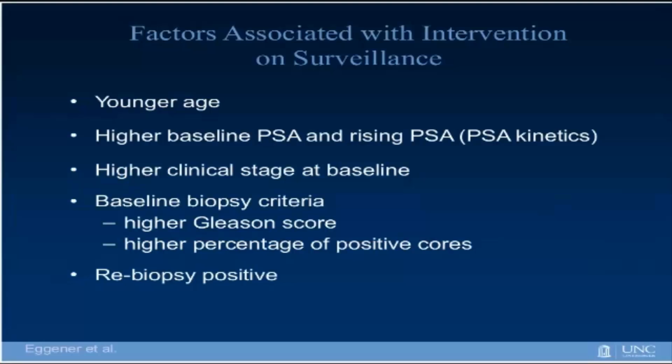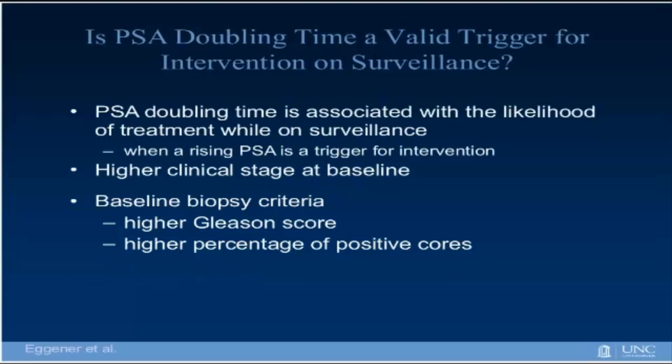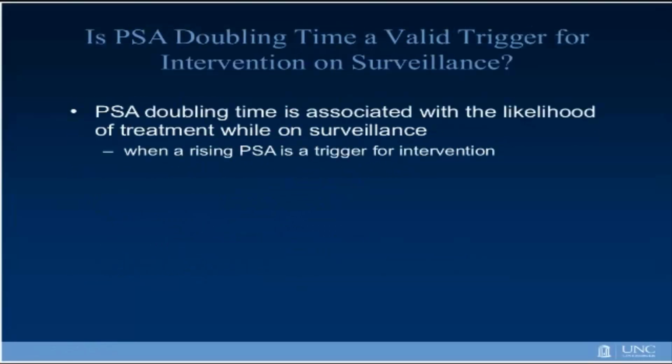Men with a higher baseline PSA or a rapidly rising PSA tend to go on to treatment. Men with a higher clinical stage at baseline, with palpable disease, often have a lower threshold for treatment, and higher Gleason score or higher percentage of positive cores in the baseline biopsy have been associated with progression to treatment. Those men who have a positive rebiopsy also have tended to go on to intervention. A question has arisen whether we could spare men the repeat biopsies and just focus on the PSA kinetics as a way to try to minimize the burden of surveillance.